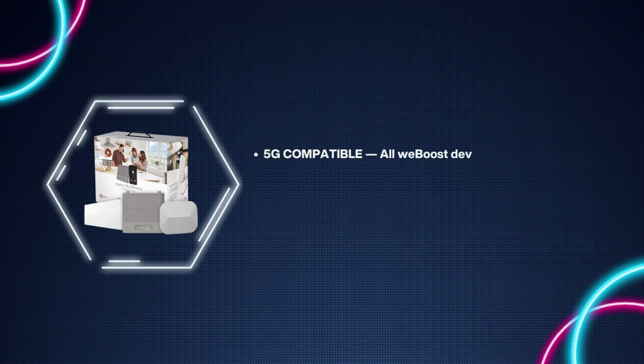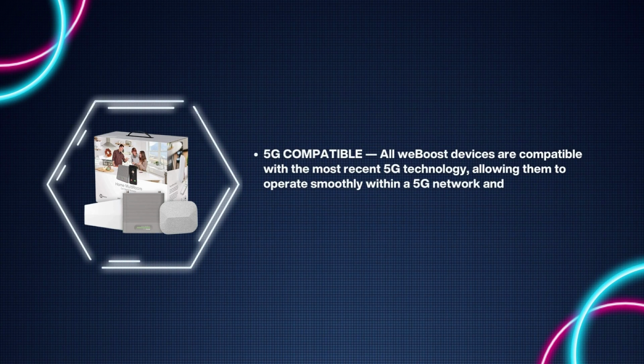5G compatible. All weBoost devices are compatible with the most recent 5G technology, allowing them to operate smoothly within a 5G network and give the greatest cell signal available to customers.